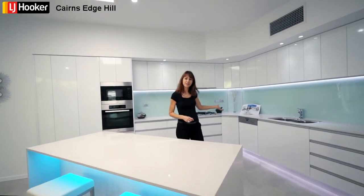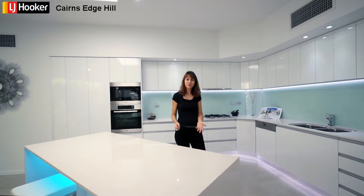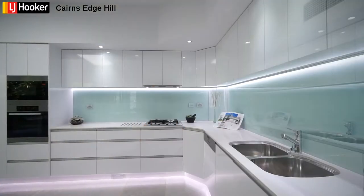Appliances, semi-integrated dishwasher, soft closed drawers, beautiful stone bench tops are just a few of the features of this superb kitchen.